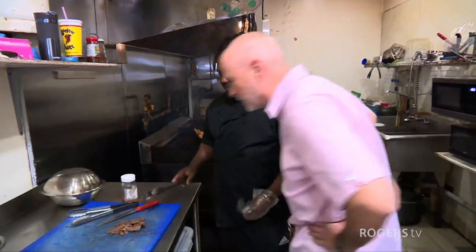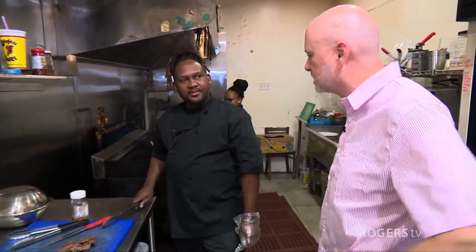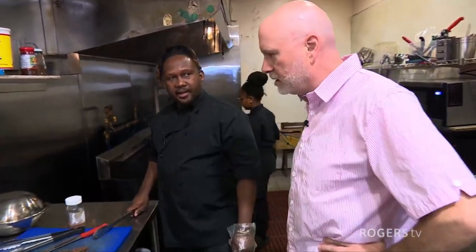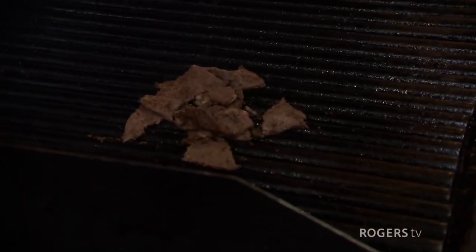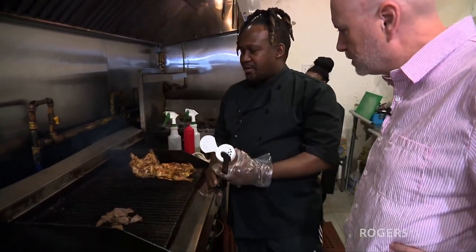Really good. I'm going in for a little bit of a smell here. Oh, you really smell the peanuts too, but it's not overpowering. Yeah, I love that. So now we'll bring it back to the grill. Now this is still the same yaji pepper, but now we added some ingredients.